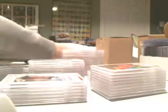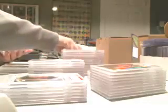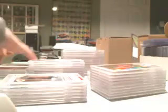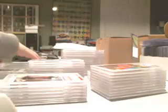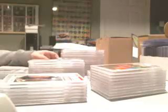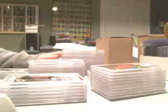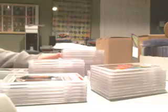Sorry, I'm not doing all of this right in front of the camera. Oh, there they are. Alright, so we had an '81 Donruss Reggie Jackson and an '81 Donruss Willie Stargell. I don't like to sort these out ahead of time because if there ever is a problem, I don't want anybody to think anything, so I don't want to say that I took them out before I opened the boxes or anything.